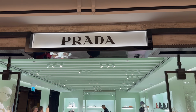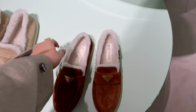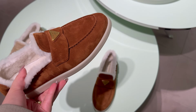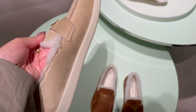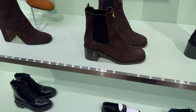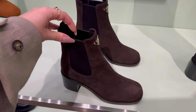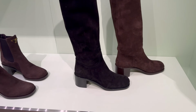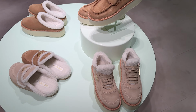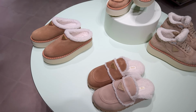Prada is next because I spot it. Do you guys see what I see? Look at these. They also resemble the Europeanas, but look at them shearling lined. Such beautiful colors. But wow, check these boots out. Brown suede. And also they have the tall version. And here we have more shearling. And we have the Prada version of the Uggs.